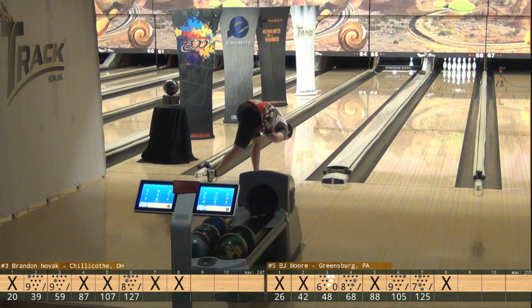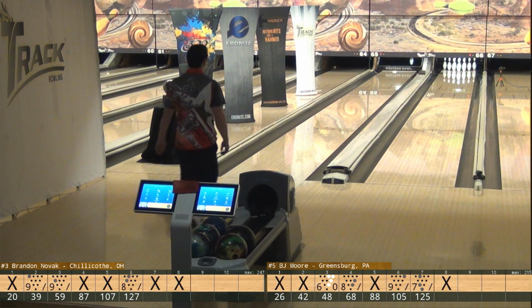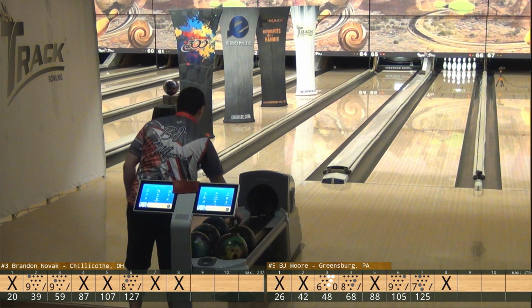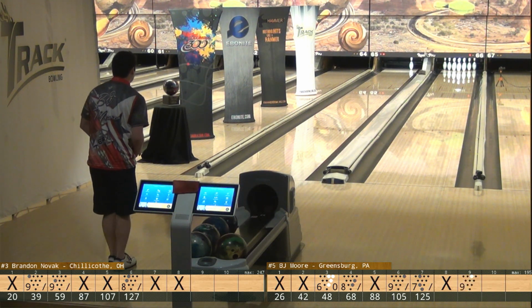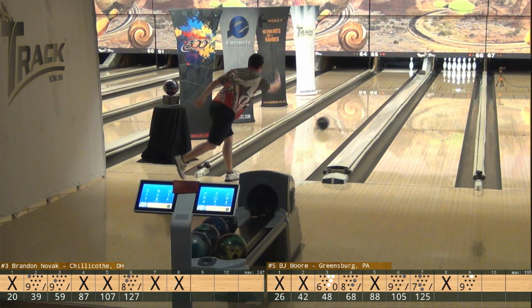BJ looked like he liked that one off his hand, and I don't think he expected it to hook that much. Yeah, so, uncharacteristic to leave the 6. You would think this would leave a 4-pin. Right. 4-pin fell out late. So Brandon Novak with the 32-pin lead is going to come up on the right lane in the 9th frame and look to close out this match.